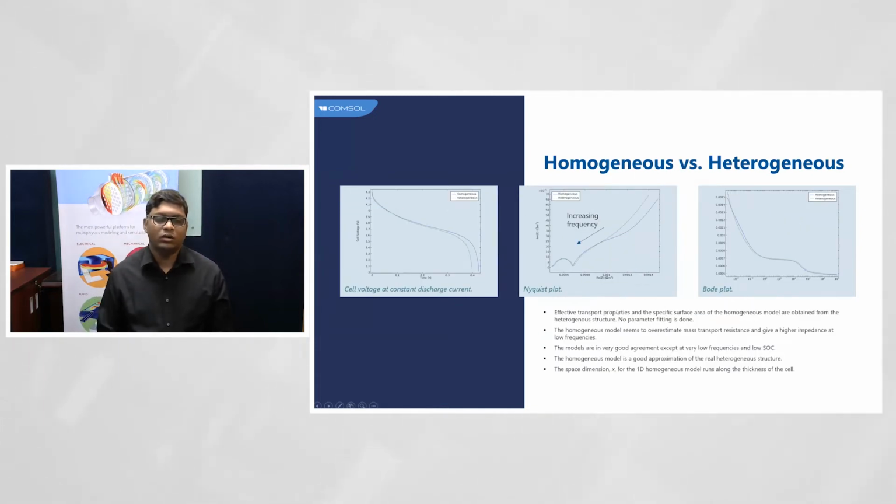Now, when we come to the one-step homogenization, which we call the homogeneous model, derived from the heterogeneous model, we have to make sure that when we homogenize, we do not lose any detail. To do that, we compare both approaches. In this model, you can see we have a 1D homogeneous model and a 3D heterogeneous model, and you want to compare the results.